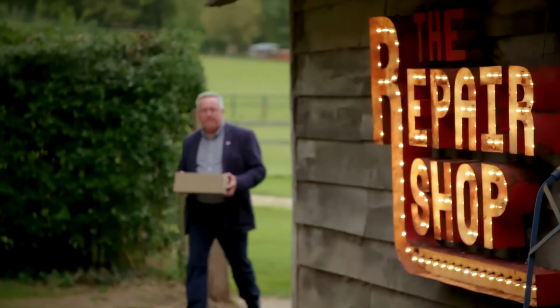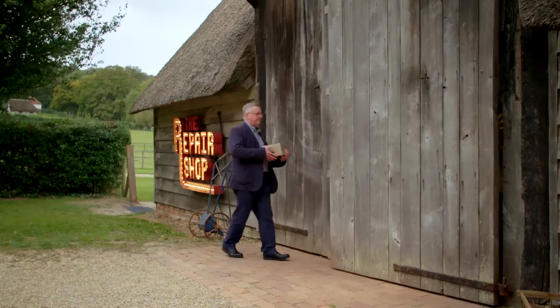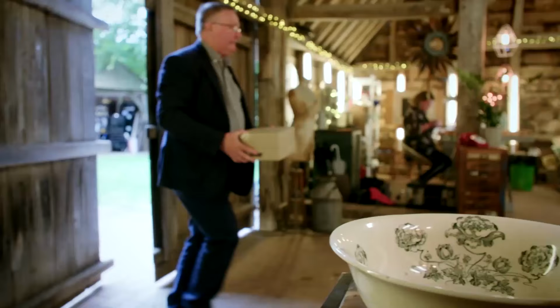The first customer of the day is Keith Benjamin from Hereford. He's hoping wood restoration expert Will Kirk can perform a rescue mission on a cherished family heirloom.